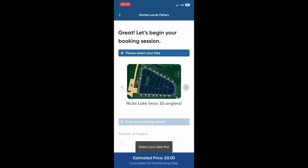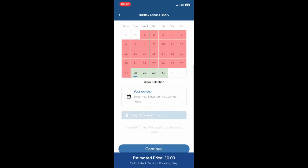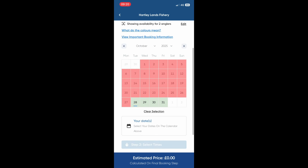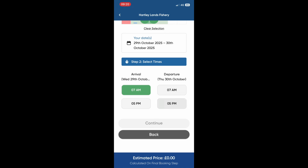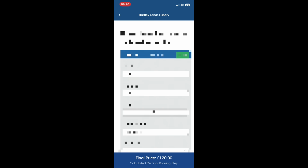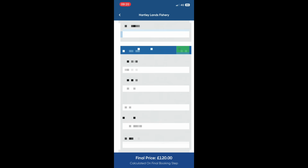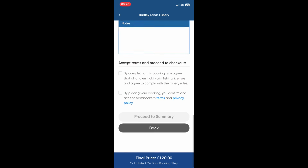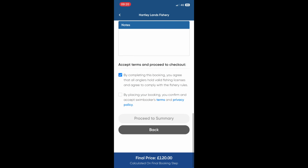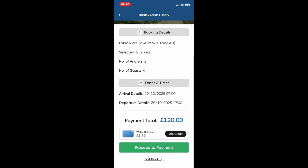Right, so all you have to do is go onto the lake that you want to fish, scroll down, select the number of anglers, then once you've done that, select the nights that you'll be fishing and the time, and then just put in your details. This will be blurred because we don't really want to give out our personal information. Once you've done that, all you've got to do is accept them, press book, then proceed to payment.